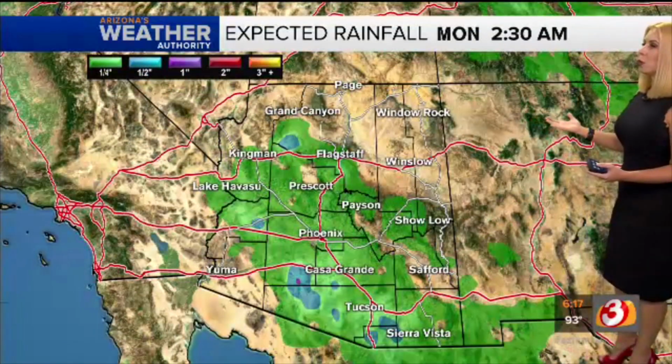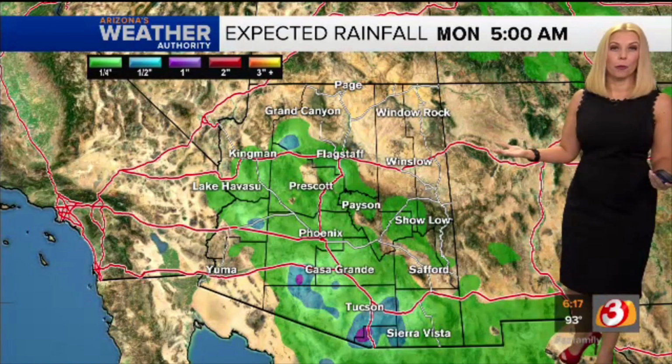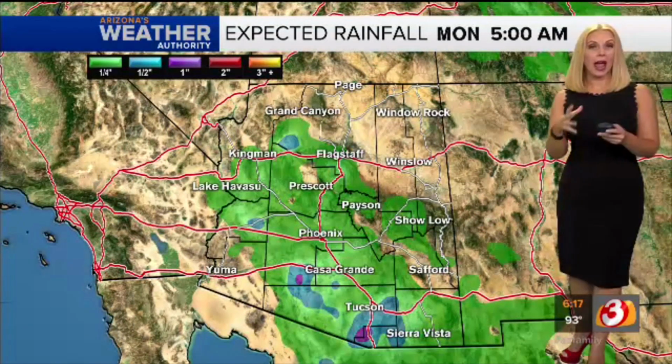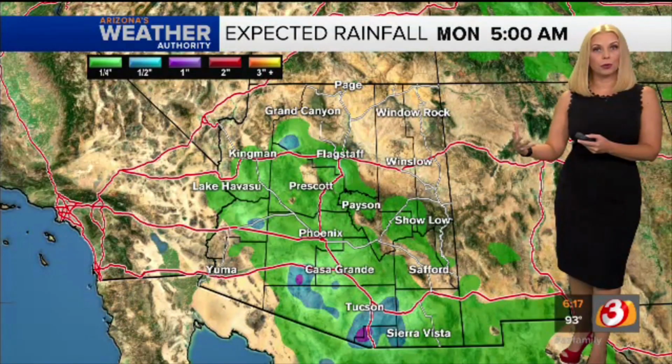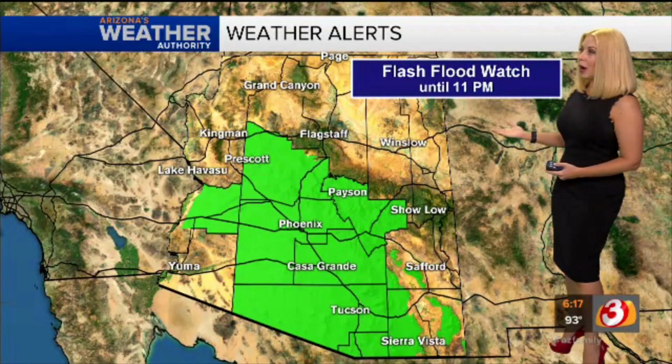Let's talk about the amount of rainfall we're going to see through tomorrow morning. Not a lot is going to be coming in. Most models are tracking about 1/4 of an inch for most places, with isolated pockets getting about 1/2 an inch. But of course, as those thunderstorms move through, we could see some areas drop about 1 inch of rain, just like what we saw last night. That's why the National Weather Service has this flash flood watch in place for all the areas you see here on the map in green through 11 p.m. due to those isolated storm cells that will drop a lot of that rain. And of course, we'll be watching the dry riverbeds, the washes, the burn scar areas all around the state as those thunderstorms drop that rain.